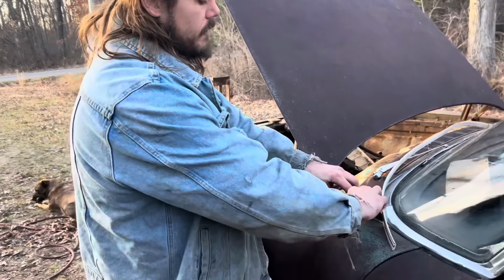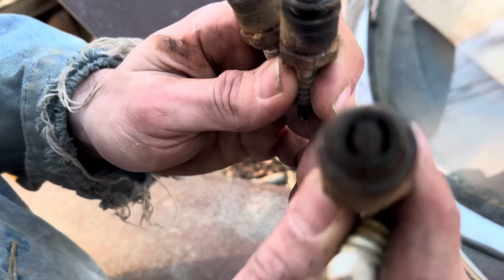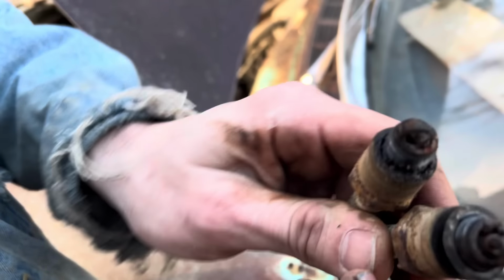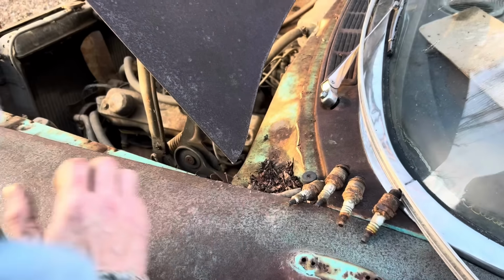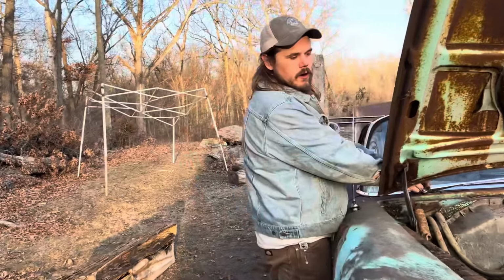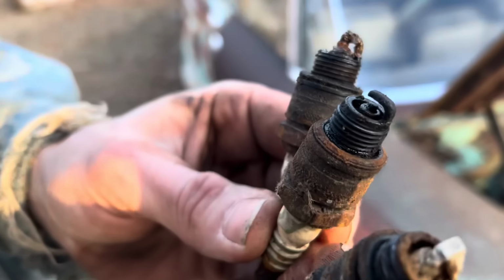But I pulled the spark plugs out. Here's the spark plugs from this side of the engine. Anyway, you can still see the moisture on them. That's just this side. We'll go around the other side. Because of the whole story I got with this being a flood car, I'm gonna say that, yeah, that wasn't a lie. Now these are the real winners, okay?